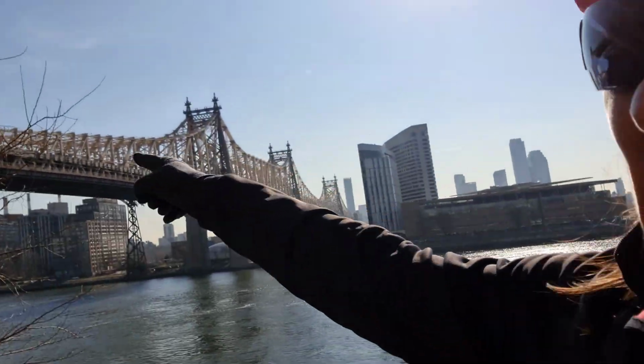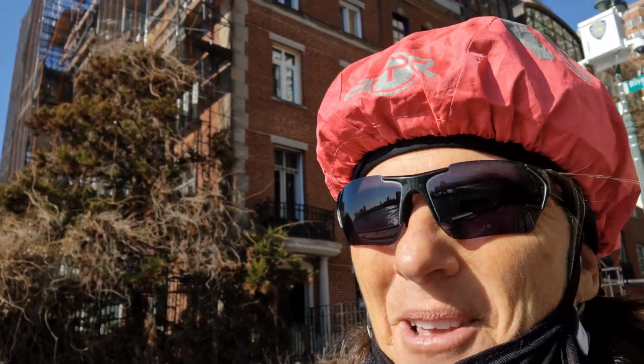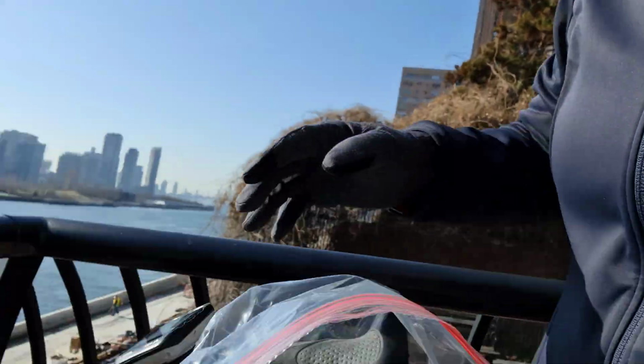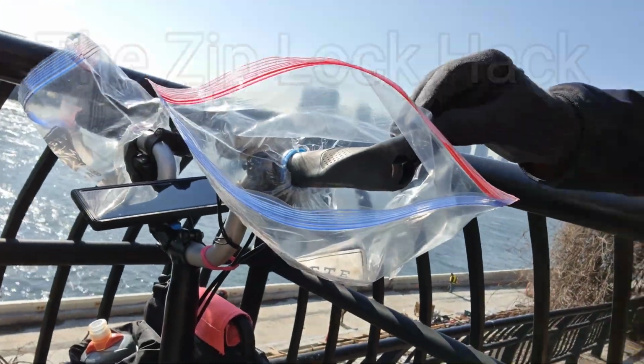There's the bridge. It's New York. I love New York, but it's a lot of crowded noise. It's a beautiful ride. It will be a very long ride. It will take the whole day long, and I'm very happy about it. Let's do it. And one more thing. This is fantastic. I couldn't do it without it. So let's ride it.